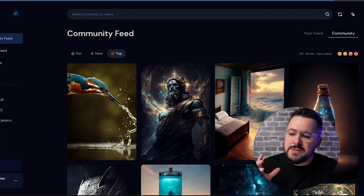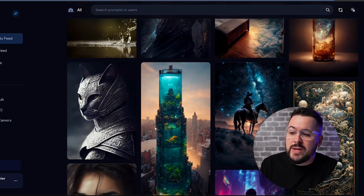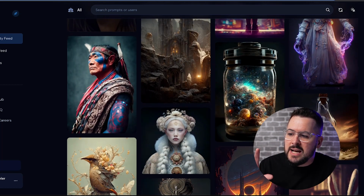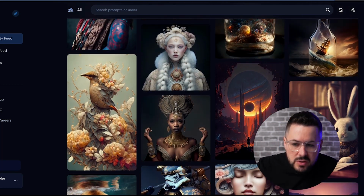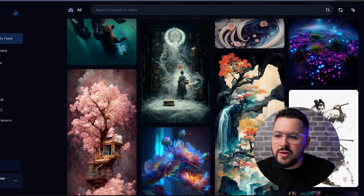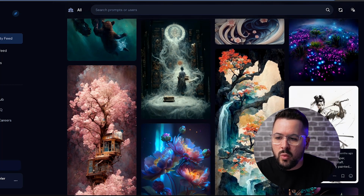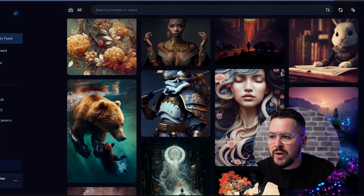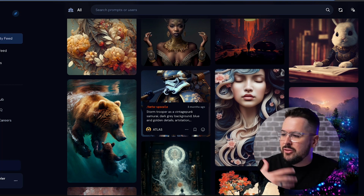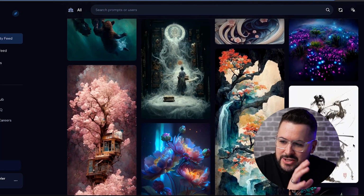Now, Midjourney is my favorite one, and it creates some of the most incredible artwork that I've ever seen. And this is just a community feed that shows you kind of what other people are creating. And this stuff, you can actually hover over it and you can see what words are being used to create this kind of stuff. Like this image of a stormtrooper. It says stormtrooper as a vintage punk samurai, dark gray background, so on and so forth. And again, it's just incredible.